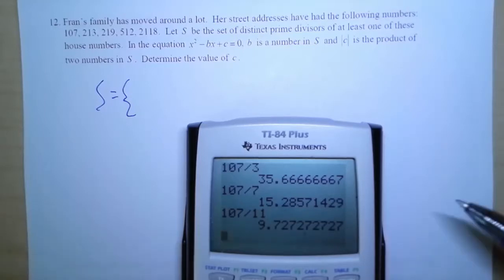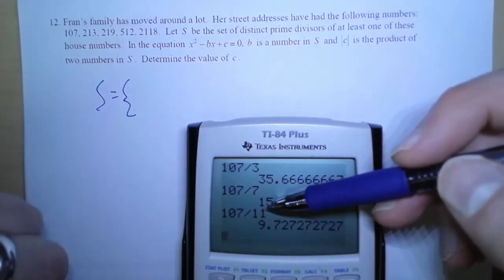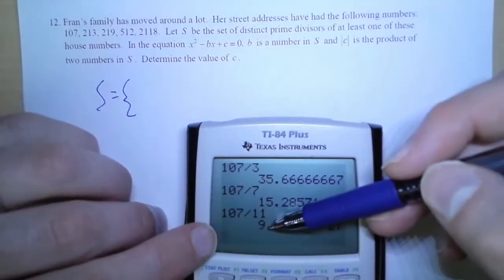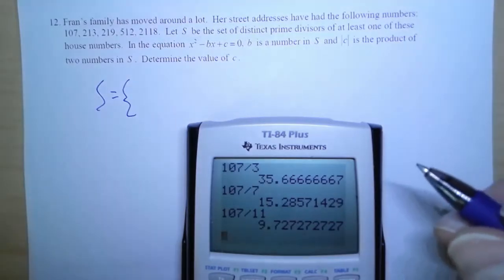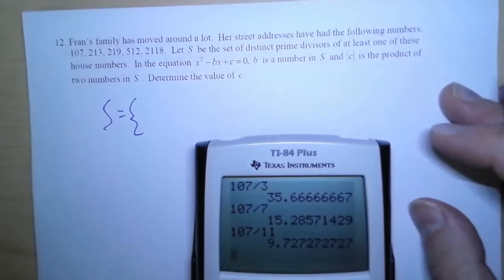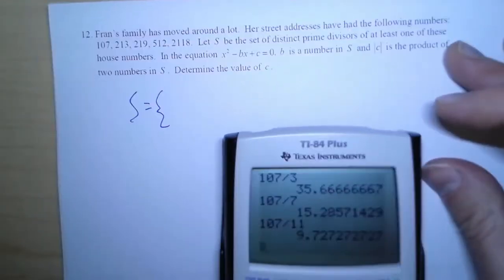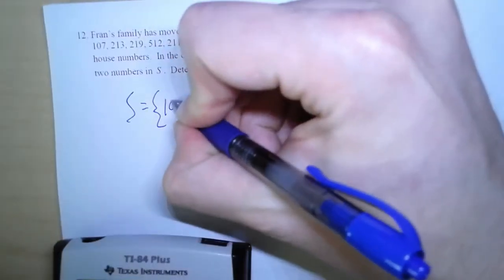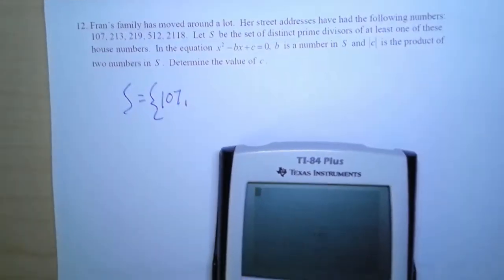Nope. And one thing you can tell that you're done is that if the result you get is smaller than what you divided by, you don't have to keep trying other numbers, because if you would get a prime number, you would have already used it. So 107 is a prime number. So we're done with that. So 107 is a number in this list.